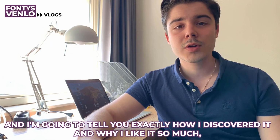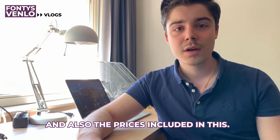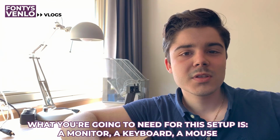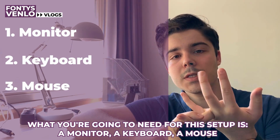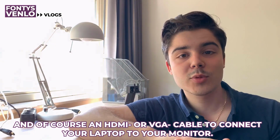And I'm going to tell you exactly how I discovered it and why I like it so much, and also the prices included in this. What you are going to need for this setup is a monitor, a keyboard and a mouse, and of course an HDMI or VGA cable to connect your laptop to the monitor.